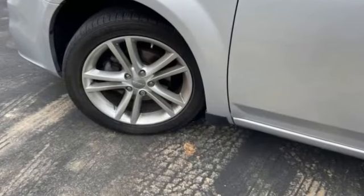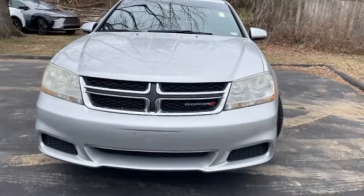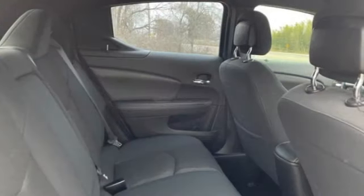Surprisingly roomy, with the Avenger, you can have the sporty looking car you want and still get the storage space you need. This vehicle has less than 105,000 miles.